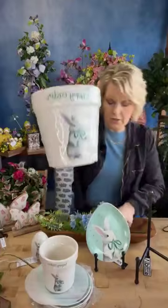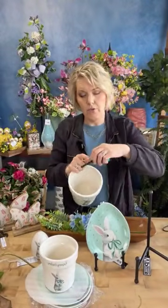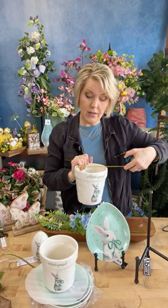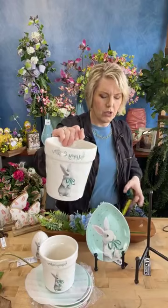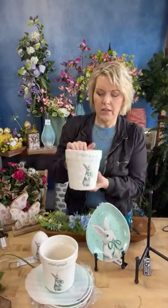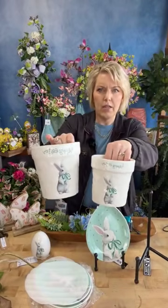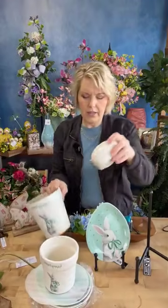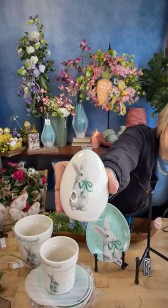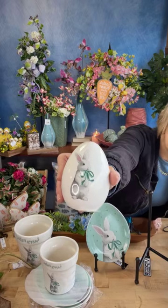So here are the two sizes. That means this will hold a 4-inch, and this would hold a 5-inch pot. I don't know if anything comes in a 5-inch, or you could just put a bigger 4-inch pot in here. But that is the pair, sold separately, matching. And then the last item that coordinates is this cute little egg, which is just the bunny with the mint green bow. And that's the name of this collection, the Mint Julep Collection.